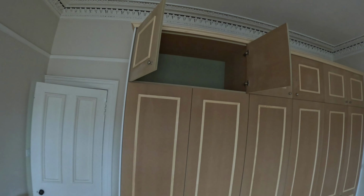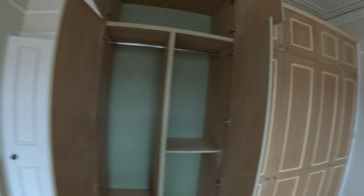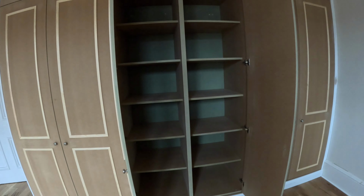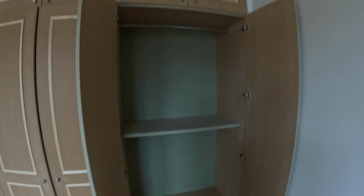Internally, we've got open spaces up top. So that's for our storage, or wee suitcases and whatnot if need be. Internally, we have got long hanging, short hanging, or double hanging rather, should I say. In the next section, we have got shelved areas. So these are all shelved out. Wonderful. And then finally, we've got a large, open, double hanging area, which is great.